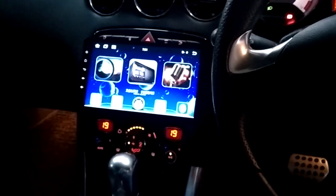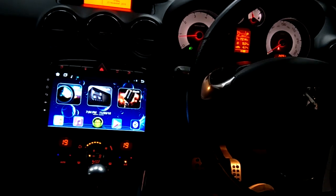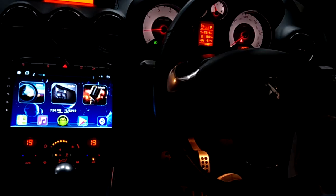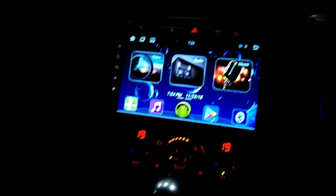Okay, support for the steering control. Let me show you the steering control. So, steering control. Okay, plug and play socket. Plug and play OEM Canbus socket.